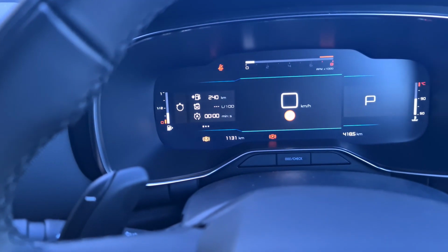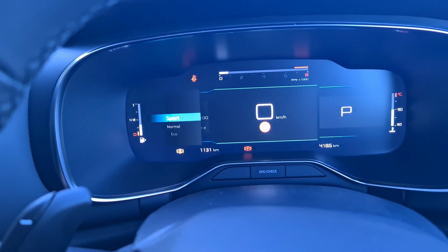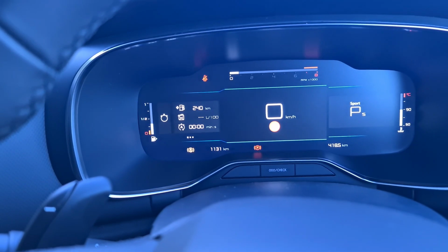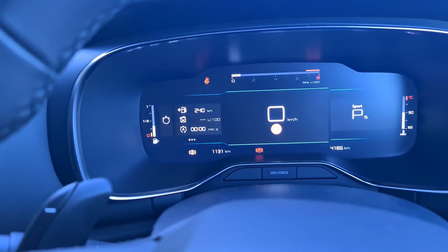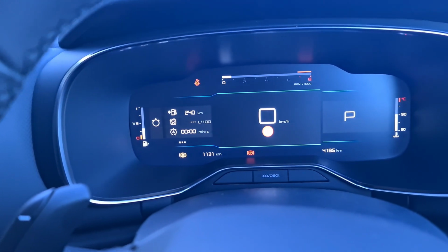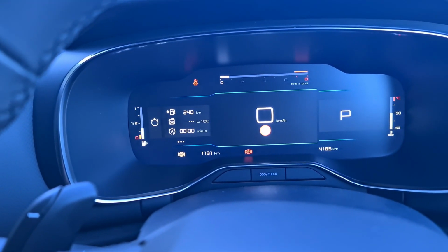Next up, we will go through the drive modes. There's actually a lot of drive modes in this car. So we've got Sport. Now for me, Sport was too aggressive on the throttle. I didn't really like it. It seemed a bit jolty while you're using it, so I didn't tend to use Sport very much. Normal is where I did most of my driving in this car. It was the most comfortable and easy to use, and worked well with how I drive.